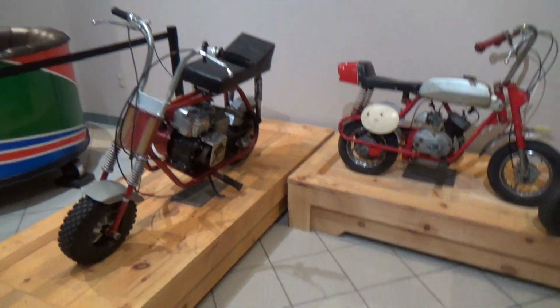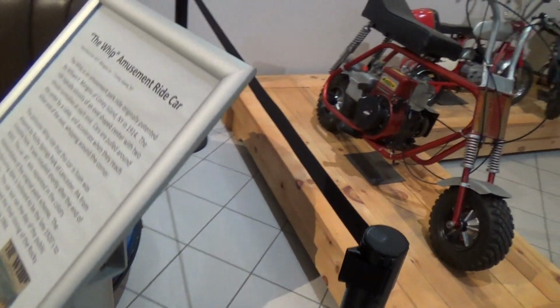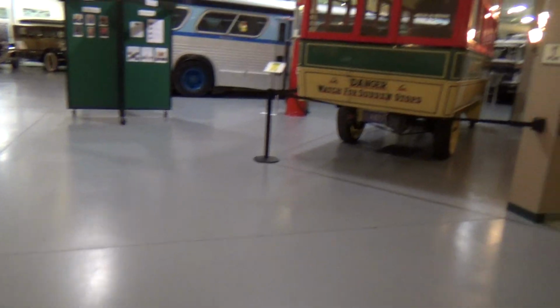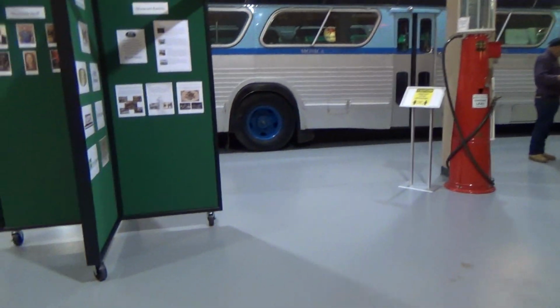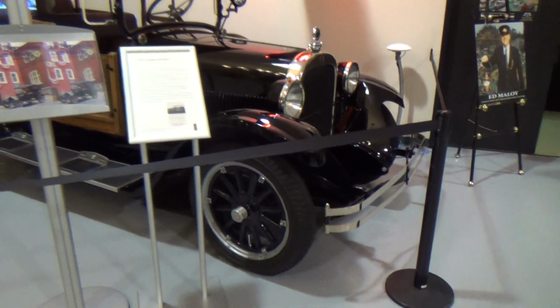I remember these in the 70s. These too. My grandparents probably sat in this very car, because my grandparents used to go to Coney Island all the time. Oh, well, maybe. We didn't see these ones. Watch for sudden stops. Always good advice. Oh, Woody. I like the Coke truck.